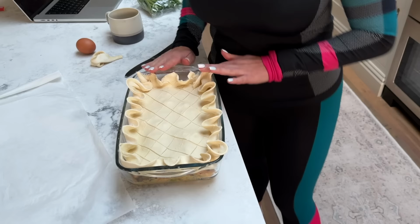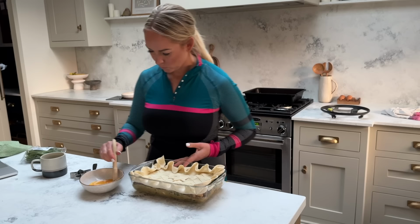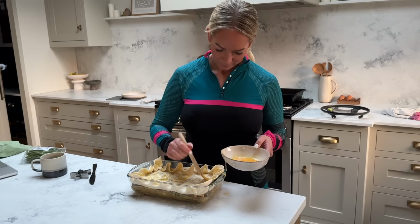and then if there's ever any leftover pastry, sometimes I'll write pie on the top. This time I didn't have much, so I just made a little star with a cookie cutter, and I just stuck the star in the middle. And then I'm just going to make a little egg wash and wipe that all over it. This just makes it shiny, makes the pastry a bit nicer. You don't need it, but I always tend to do it.